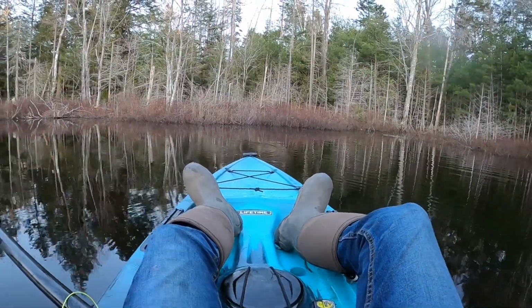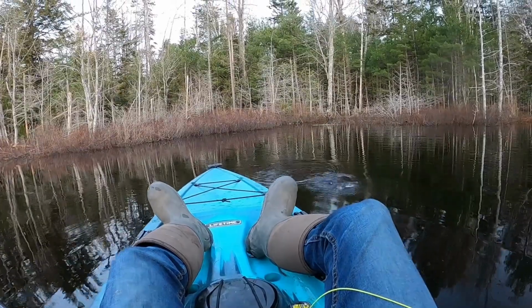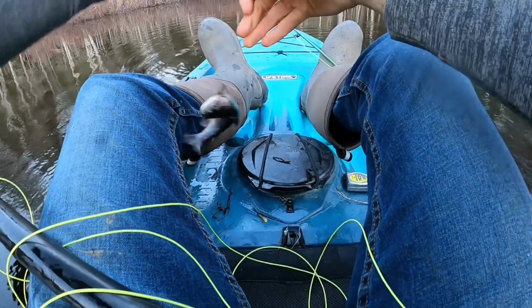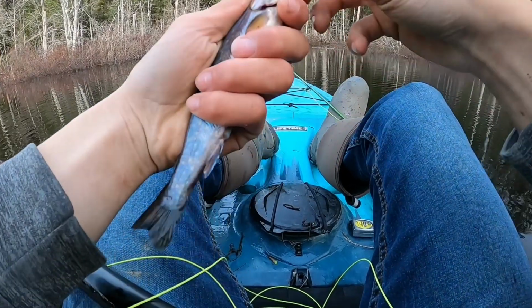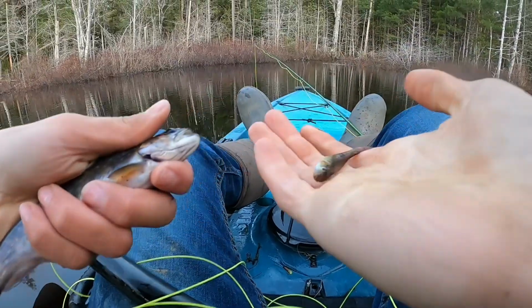There he goes. I was just gonna change my fly, and he bit it literally right at the boat. Looks like I got him hooked on here, weird. Oh, I snagged him, look at that. No way. Look what was just in his mouth.